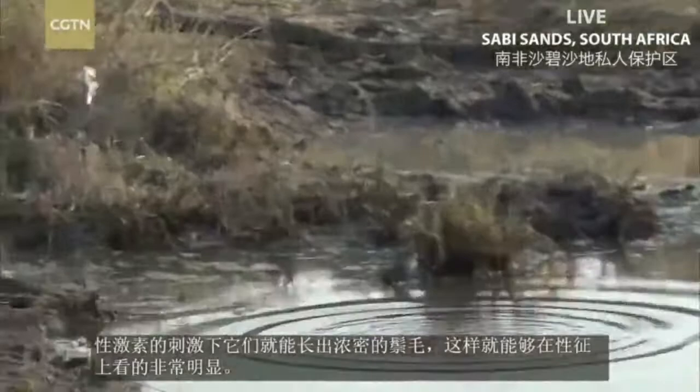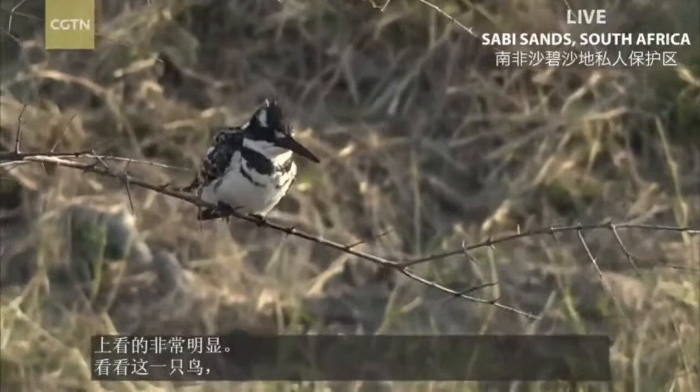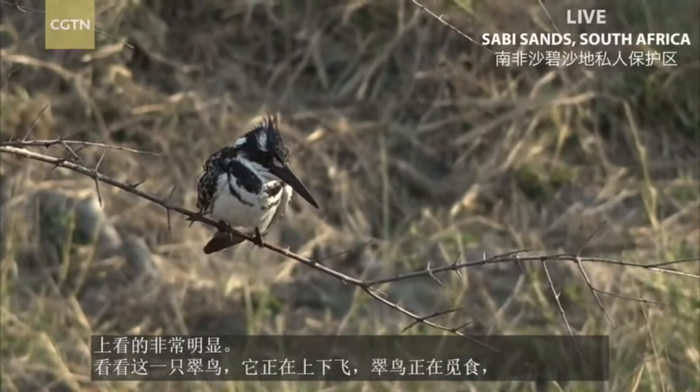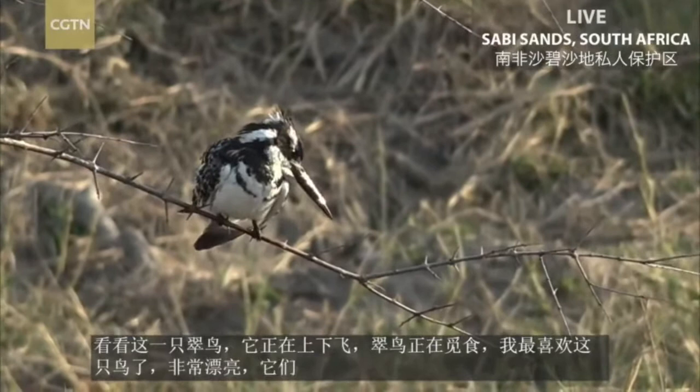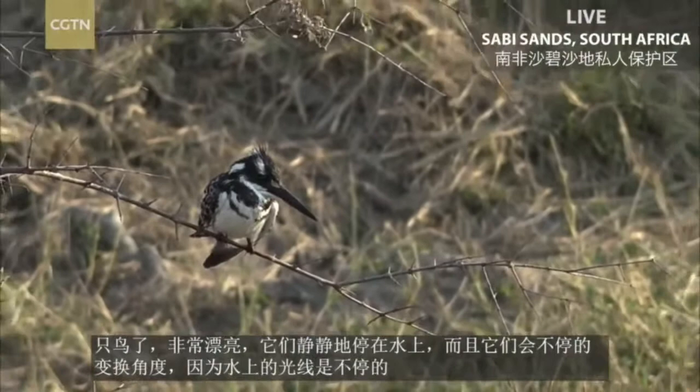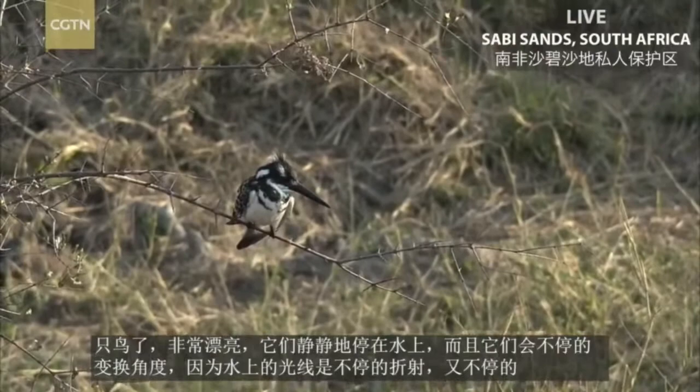Look at this. A pied kingfisher hunting down here by Twin Dams. This is my favorite kingfisher. They're incredible. They hover above the water and they have specially adapted eyes to compensate for the change in angle, the way that water bends light. So you know when you're in a pool and you want to touch your toes and suddenly your toes are not where you thought they were? This pied kingfisher. Oh, there it goes.